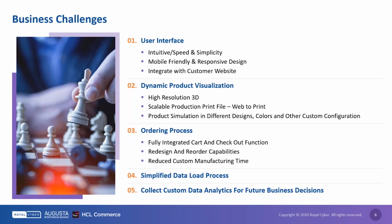So making a data load process that is smoother, as well as one that has a to-scale production art file generated for it, and creating all these 3D objects and the design lines ahead of time is a complicated process. We wanted to make sure that when the product development team conceives something, their load process is easier. That is one of the challenges we wanted to address.